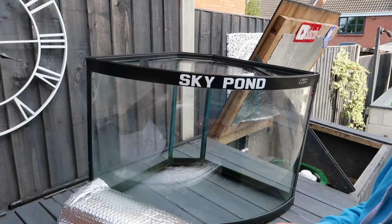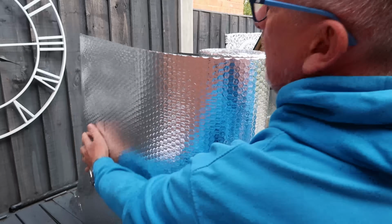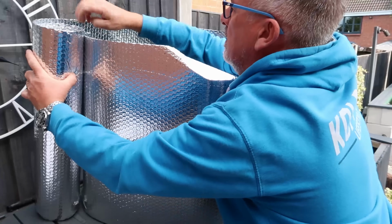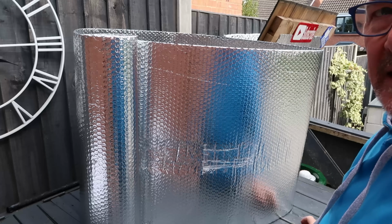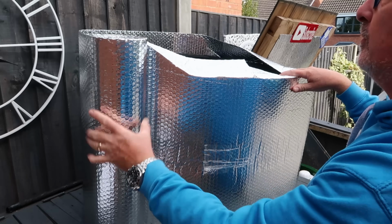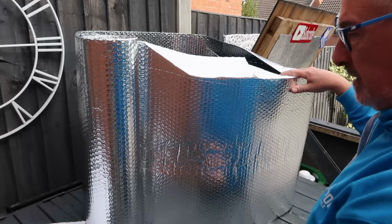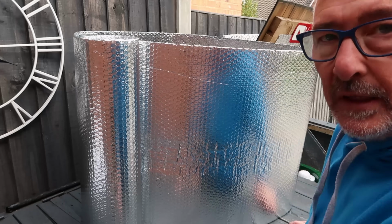So the idea is to wrap this stuff around like this. So it wraps around like that, and then obviously I'll fold these in and then create a roof for it as well, or a lid, so that it insulates the top as well, and we go from there, I think. So let's crack on with that and see how far we get.